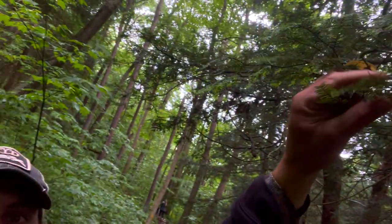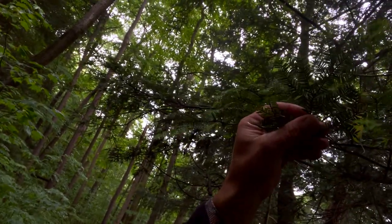But they kill them slowly from the ground up. A lot of times it's very apparent, little white puffy things. And here's another hemlock tree. They'd be on the underside of the branches, but I'm not seeing them here.